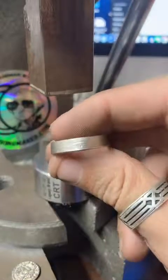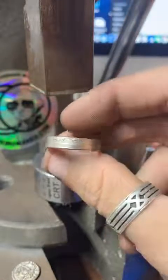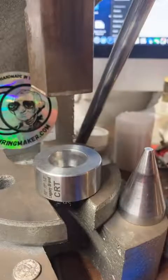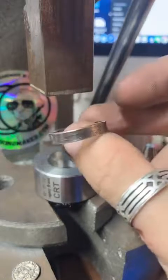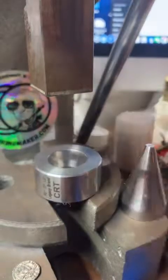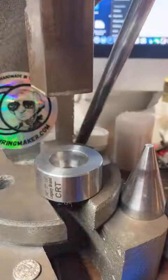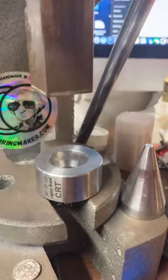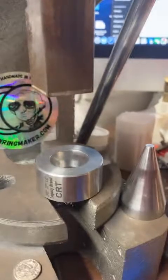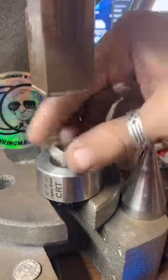Is our ring so far. I didn't anneal this one because it only needs to be a size 10. This other one is a size 13, and to get that far I do need to anneal, otherwise it will snap. I also anneal a lot more when I'm working with silver compared to copper. Copper is just a little tougher. Silver, I'm annealing all the way.